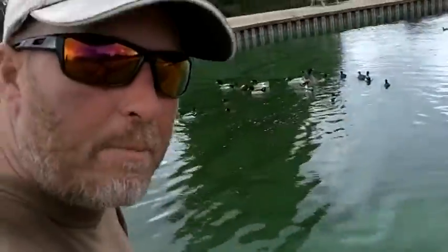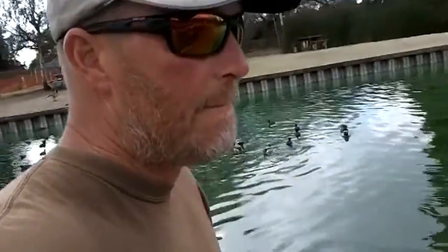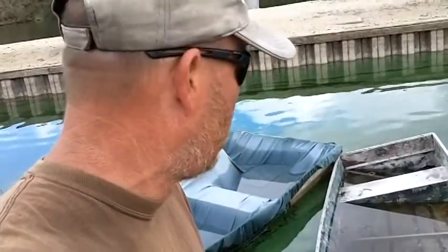Okay, that's the stuff they're talking about right there. That's the blue-green algae. Oh yeah, my boat's listing a bit. Oh yeah. That's quite a bit of water. That's probably gonna take me a little while. It's pretty full. It looks like it's got stuff growing in it.